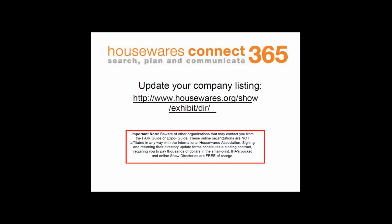And I just want to caution you not to sign anything. There are large fees that go with this. They are notorious for trying to collect. So just be on the lookout for that. If it doesn't say Housewares and it's not free, it's not ours.